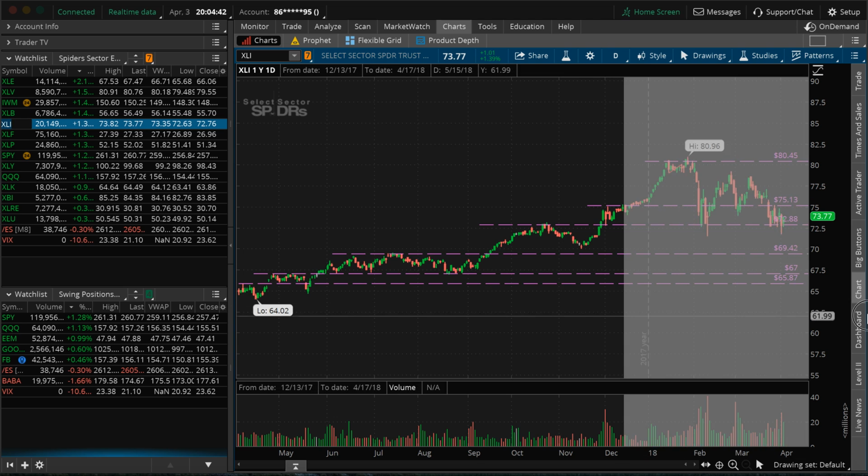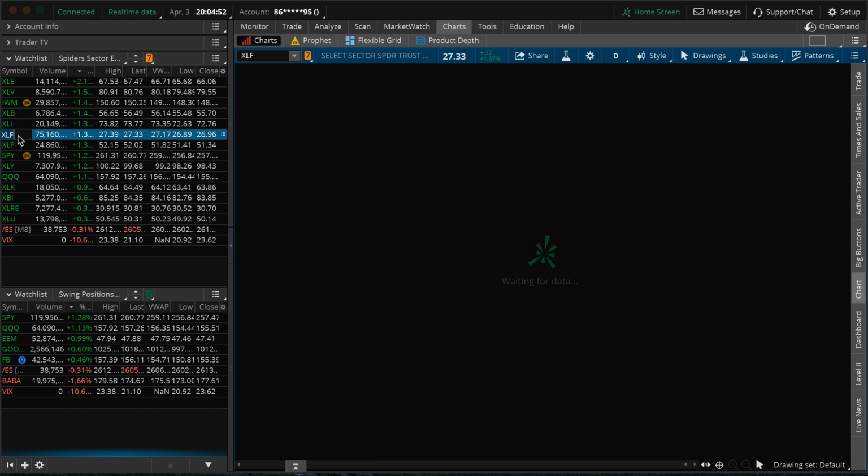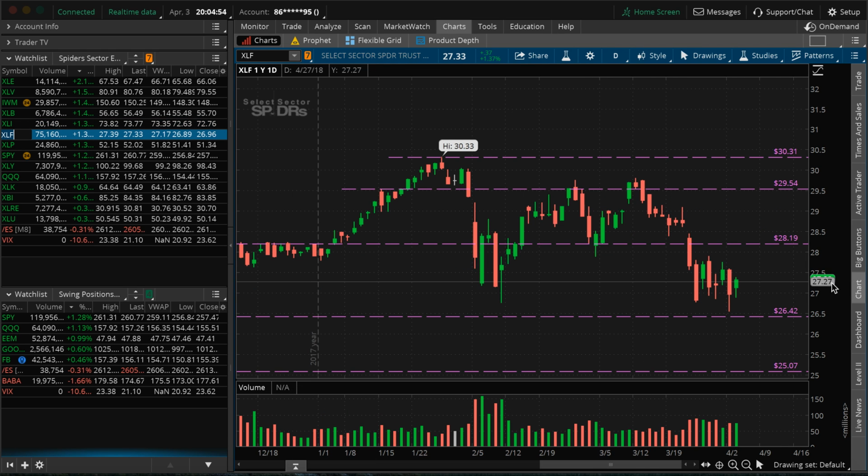Let's see industrials. Industrials haven't broken down below this 71.48 level, so that's good. I'm happy about that. Now let's look at financials. Financials broke below this lower level, so that's not good at all. So we got healthcare, materials, and financials, which used to be trending, that broke and made lower lows.